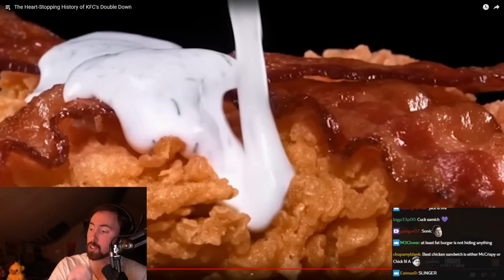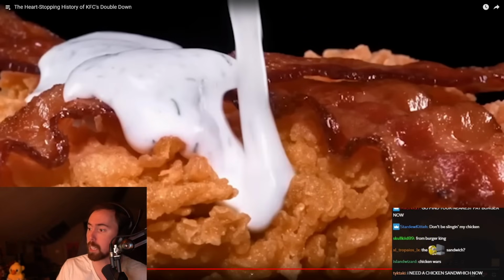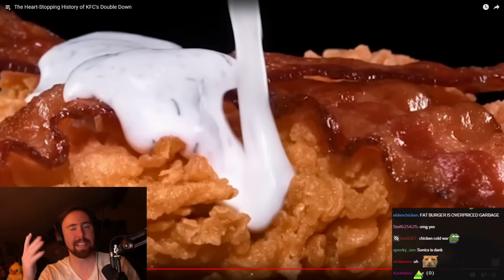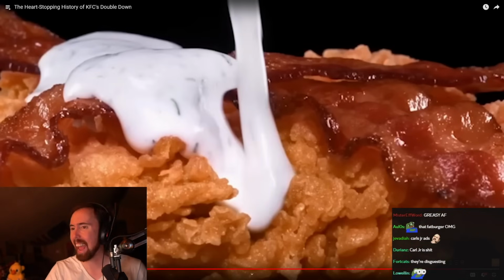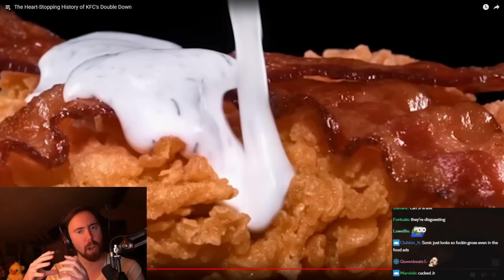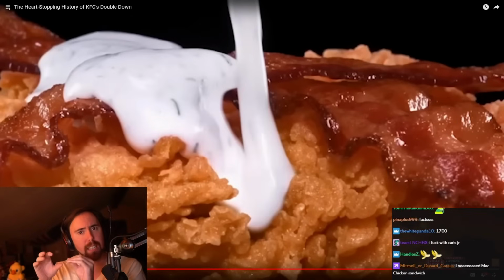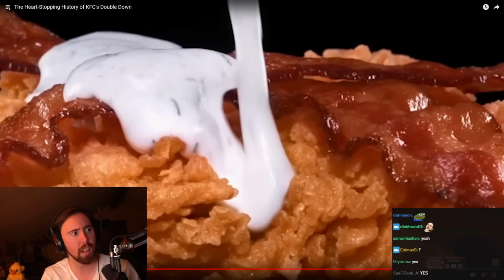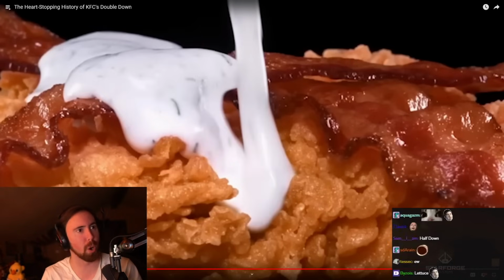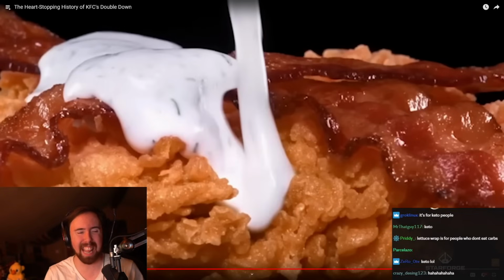Carl's Jr. has this pussy shit that they do. You know how they have like 17 menu items, and like number 18 or 19 has a sandwich, but instead of a bun, it's like a double down, but instead of chicken, it's lettuce. Have you seen this? It's disgusting, bro. Like, what the fuck? It's nasty.